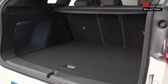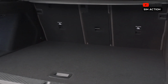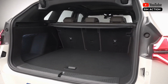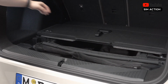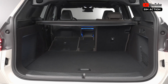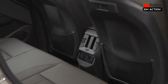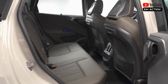The xDrive 30 model is motivated by a turbocharged 2.0-liter four-cylinder equipped with a 48-volt hybrid system. The powertrain produces 255 horsepower and 295 pound-feet of torque, an increase of 7 ponies and 37 pound-feet. BMW says the xDrive 30 will go from 0 to 60 miles per hour in 6.0 seconds with a top speed of 130 miles per hour. BMW also boasts of improved efficiency thanks to the use of the Miller combustion cycle, redesigned intake ports and combustion chambers, and a revised ignition system, among other changes.